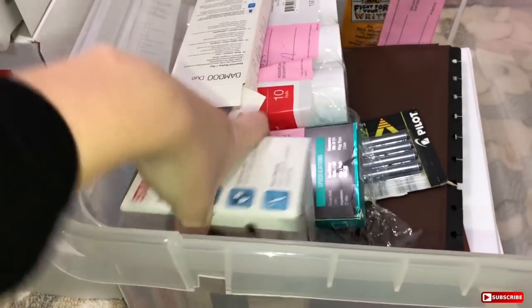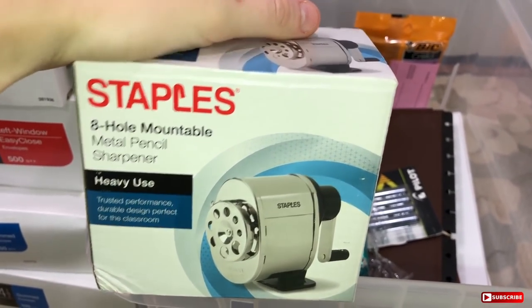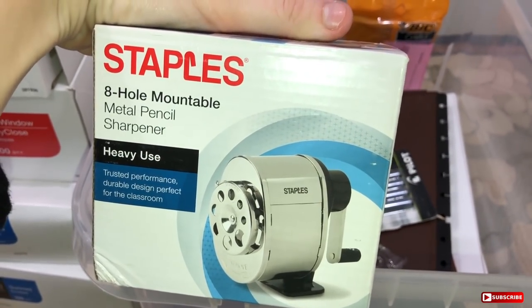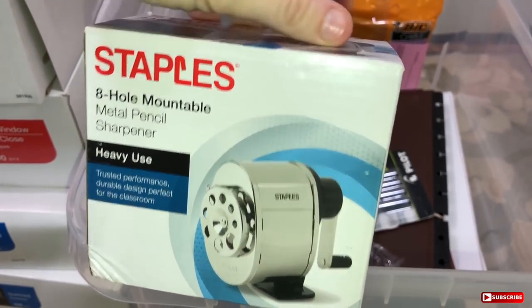And let's see what else we got going on. Oh, I haven't seen one of these in years. I remember using one of these in like kindergarten, but it is one of those manual metal pencil sharpeners, and it's got 8 little holes, and all you do is you stick your pencil in, and then you crank it, and then it sharpens it. So it is in there too.